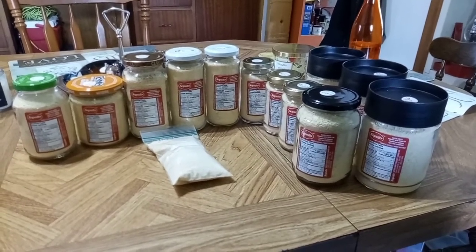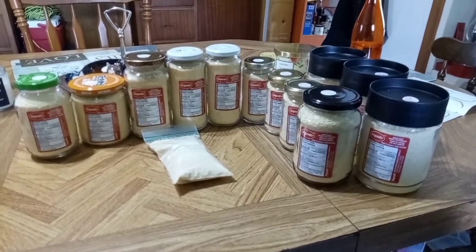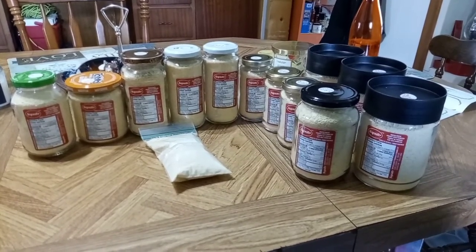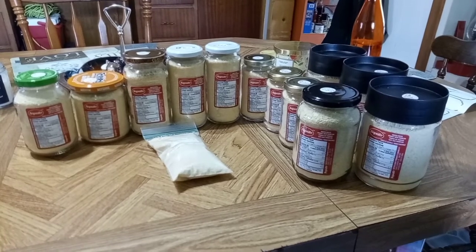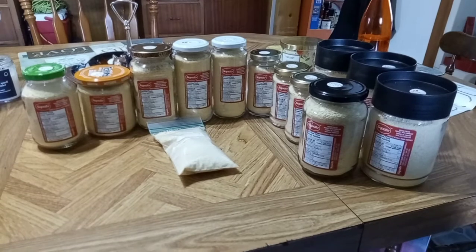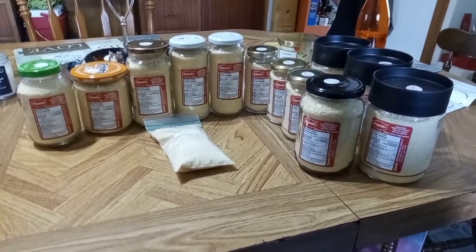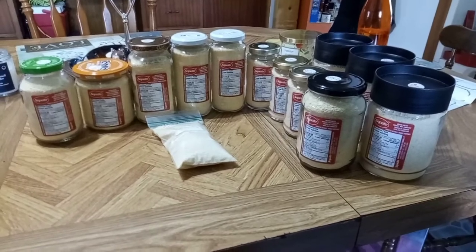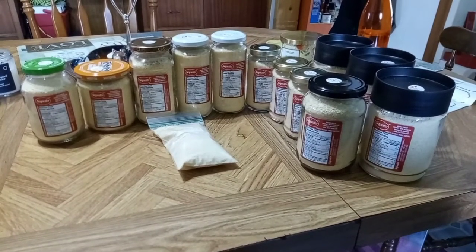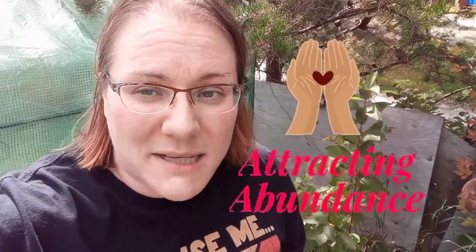And in the near future, possibly making a cheese sauce so I could can it, so then I could have a cheese sauce for future use. And that's what I got from my Parmesan bag. A lot of jars. 1, 2, 3, 4, 5, 6, 7, 8, 9, 10, 11, 12 jars. Gotta love it. Well, once again, I'm blessed with abundance, and I'm grateful for what I received.